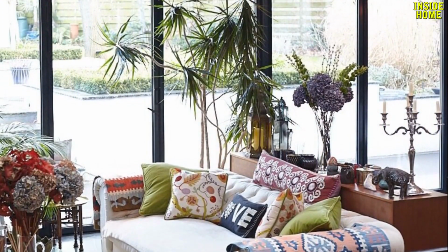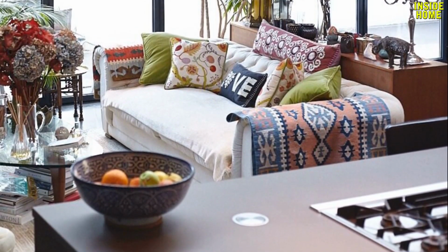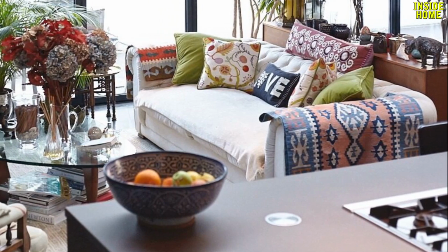The polished concrete floors throughout the main living areas contribute to the contemporary feel while offering durability and a chic, industrial edge.